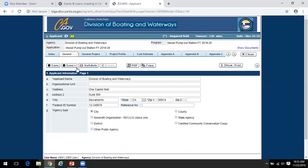You can also use the navigational arrows by the blue tabs to scroll through tabs, or by the show tree to scroll through pages within tabs. You'll always want to make sure you save your work before moving to another page. Also, it is very important to note, do not ever use the back arrow of your browser because Olga will kick you out.